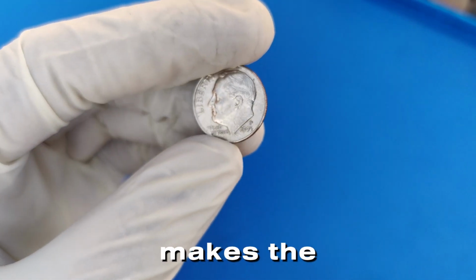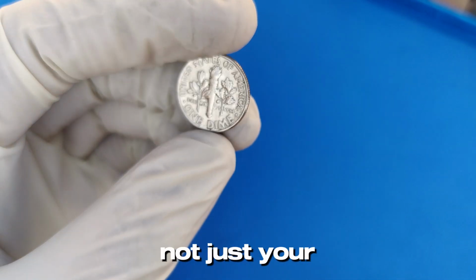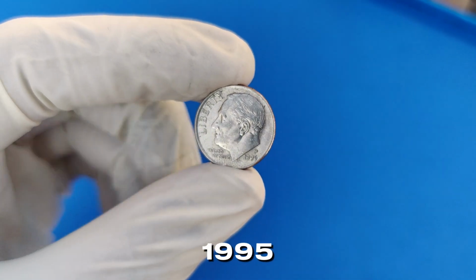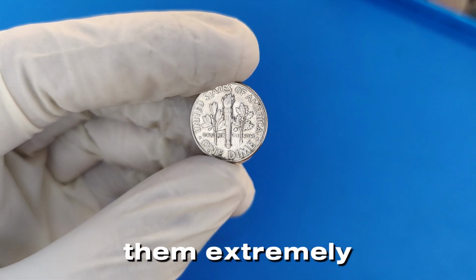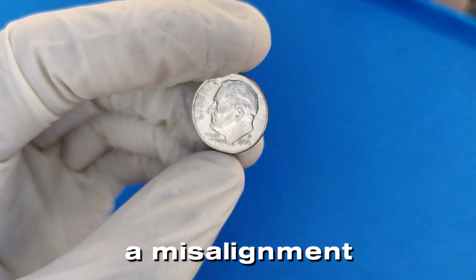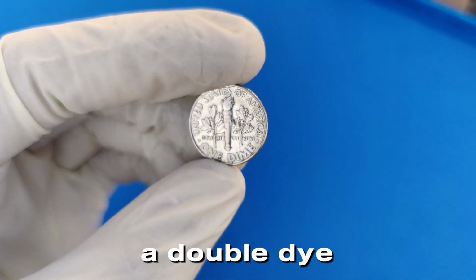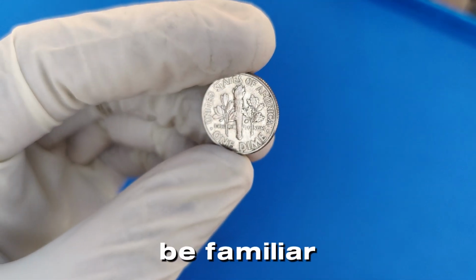So, what makes the 1995 P dime so special? Well, it's not just your average dime. In fact, a small percentage of the dimes struck in 1995 at the Philadelphia Mint featured an incredibly rare error that makes them extremely valuable to collectors. This error involves a misalignment in the coin's minting process, which caused certain 1995 P dimes to have a double die error. Let's break this down for those who may not be familiar with coin errors.